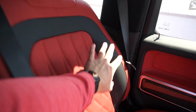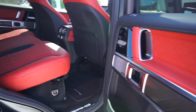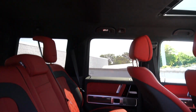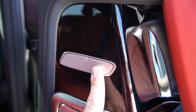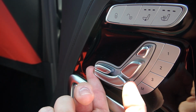Headrests do pop up. As you can see, these seats are pretty bolstered as well, both on the sides and even down by your thighs. Headroom back here is pretty good. Like I mentioned before, there are cutouts for taller people. You can sort of see it where the Alcantara headliner goes back and up. The seating in this car has the heating option, but you can also get cooled for the rear seats. The front seats are heated and cooled, as well as adjustable, multi-way with thigh support.